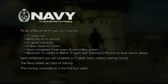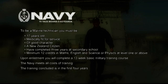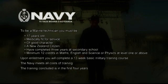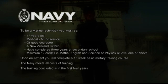To be a Marine Technician in the Navy, you must be 17 years or older, medically fit for service, of good character, a New Zealand citizen, and have completed at least 3 years at secondary school. Upon enlistment, you will complete a 13-week basic military training course. The Navy meets all costs of job training, and training is concluded in the first 4 years of a marine technician's career.